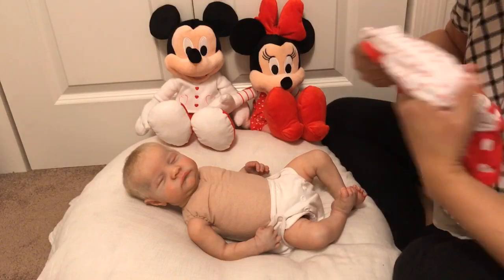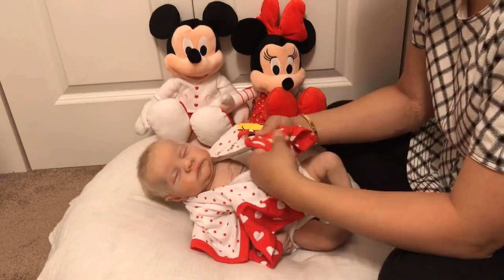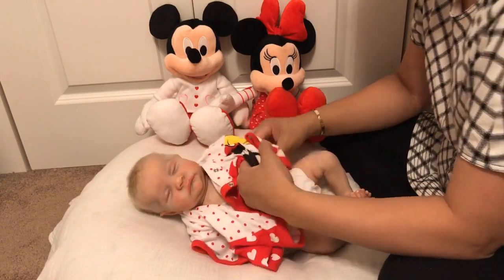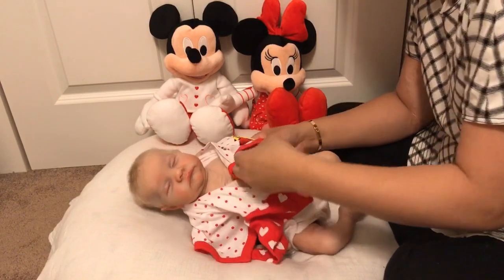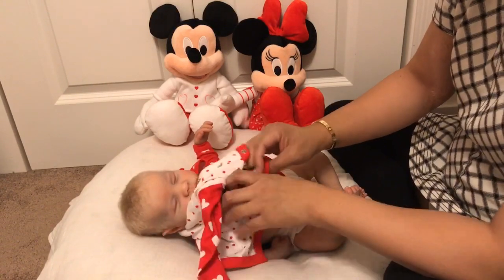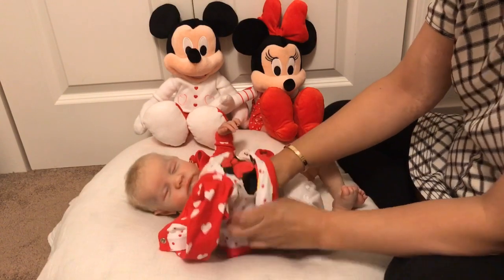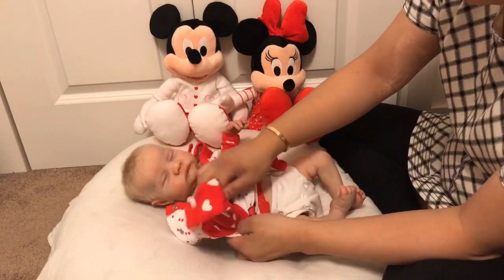I'm not going to be putting all the babies in Valentine's outfits, obviously, because this holiday just comes and goes so fast. And I don't usually necessarily dress my babies up for every holiday anyway, but I thought it would be nice to at least do Valentine's Day. Especially since I had this outfit and it's just perfect.